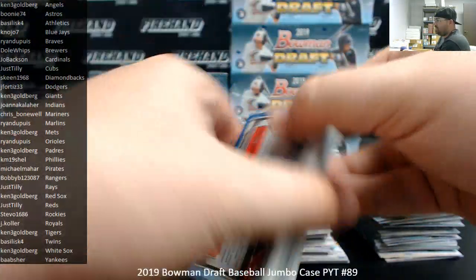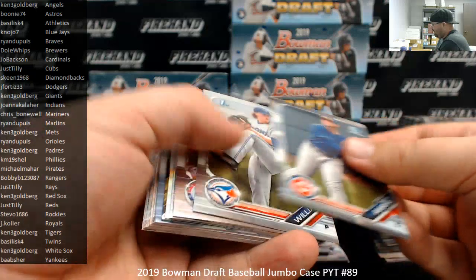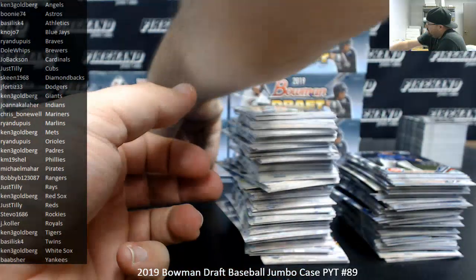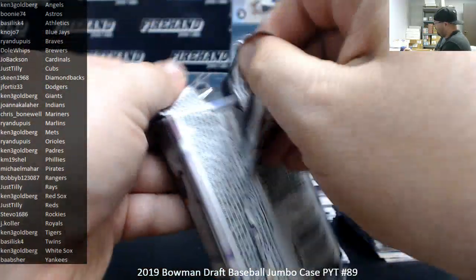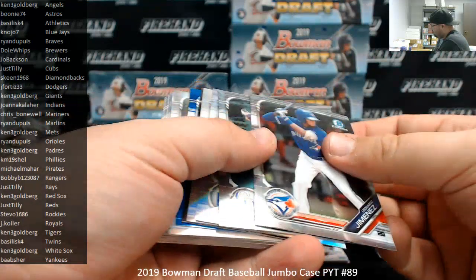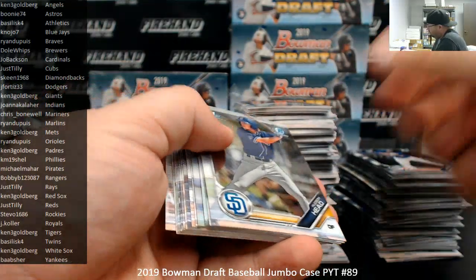Next color pitcher. That's awesome. And by awesome, I mean sad, but also awesome. Blue paper to 150, Spencer Steer, Twins.